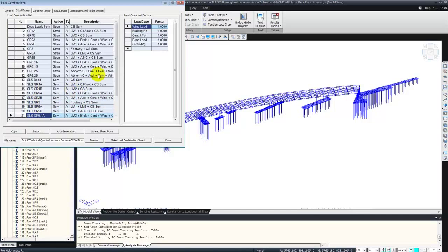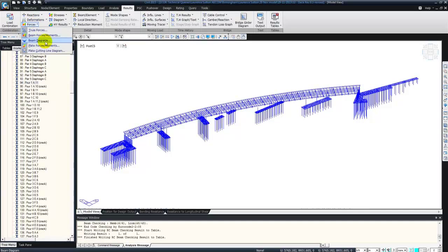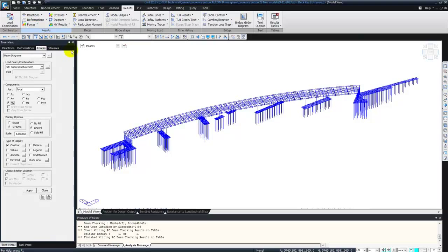So different combinations were done, and then after that we looked at the forces as well, just to check whether everything is according to the initial calculations that we had done by hand. So in the beam diagrams, you can look at both the forces in the steelwork only section, and also in the section when the steel and the concrete becomes composite.